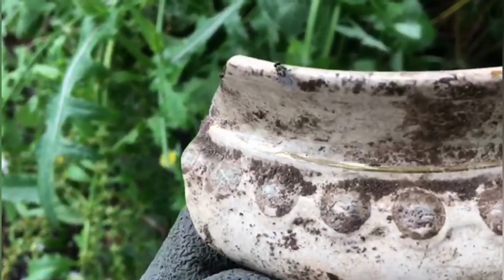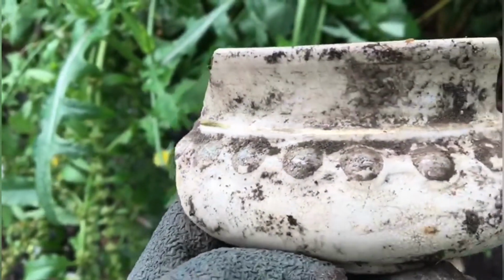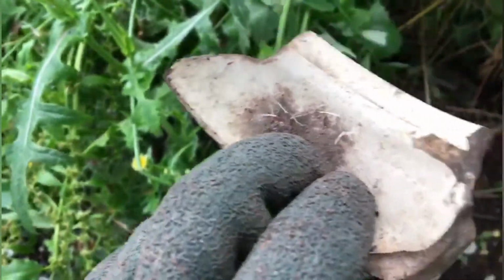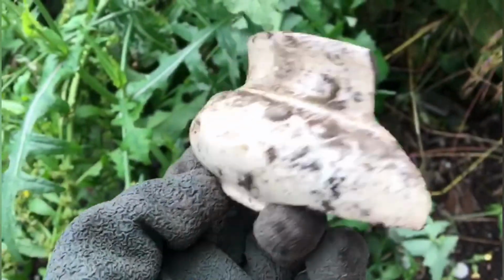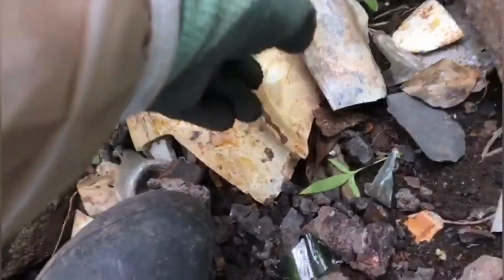In its day, that is probably a gold band around there, and then some sort of knobbly things, but yeah, I think that was probably a little round pot of some sort. The massive one, I'll put that down there in a minute. There's a massive great pot here. Oh, there's some massive bits actually.